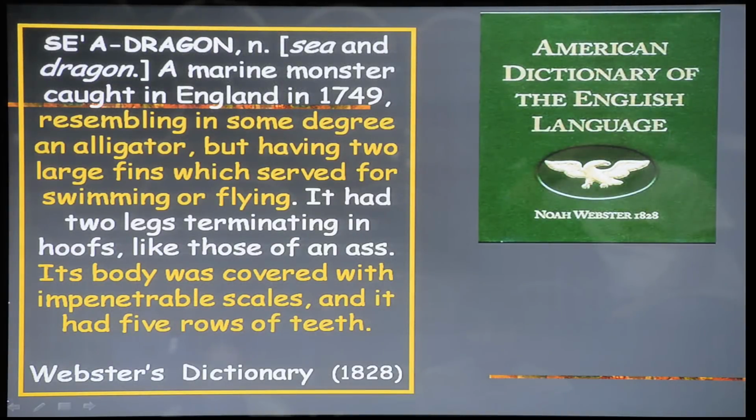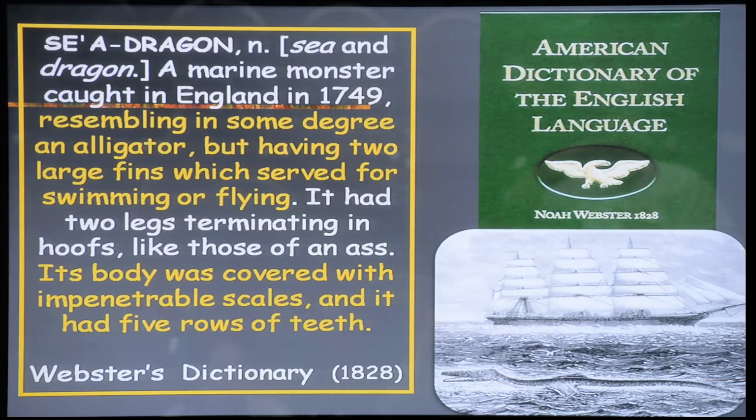Now, Webster, Noah Webster, you know his 1828 dictionary, he has a creature that they dragged up in a fishing line in 1749. This creature resembled in some degree an alligator, but having two large fins which served for swimming or flying, it had two legs terminating in hoofs like that of an ass. Its body was covered with impenetrable scales, and it had 5 rows of teeth. It looks very much like that kind of a creature. Resembles an alligator. Same area, same Atlantic area along the coast of Europe.